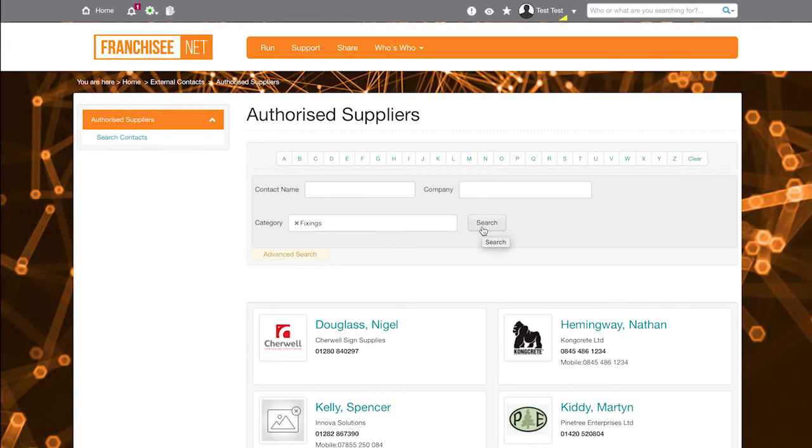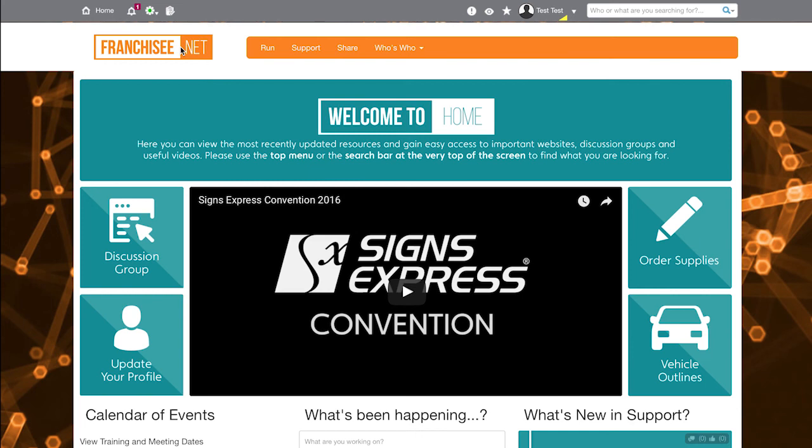Now, that about covers the main functionality of the new Franchiseenet, but please note that some areas of Franchiseenet are locked off to franchisees only, and you will be notified of this if you are logged in as a franchisee by the FO in brackets next to the section titles in the left-hand menu.